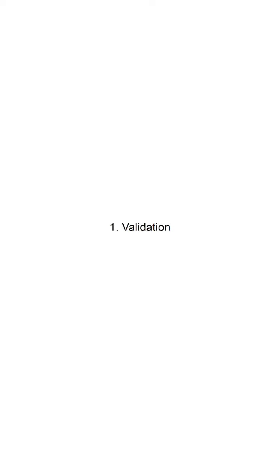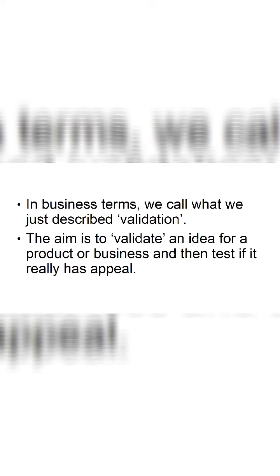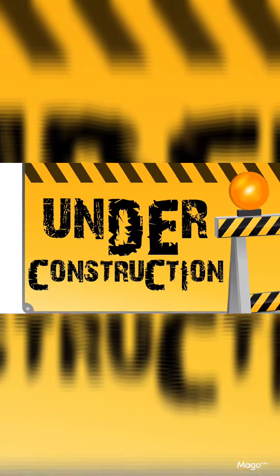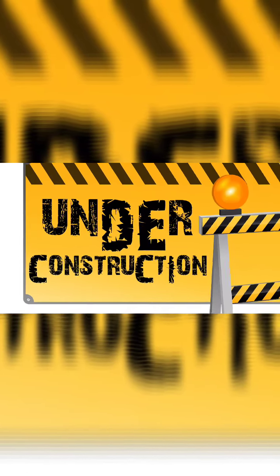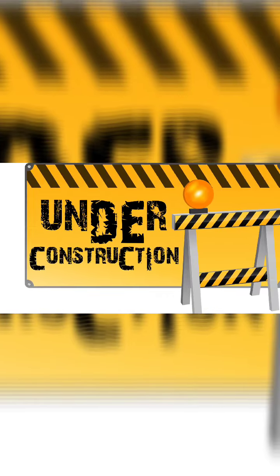1. Validation. In business terms, we call what we just described validation. The aim is to validate an idea for a product or business, and then test if it really has appeal. One way of doing this is to try selling the product or service before it's finished. You can do this by offering a beta test of sorts, by taking pre-orders, or even by having a sales page that informs the buyer you're out of stock only once they try to make a purchase.